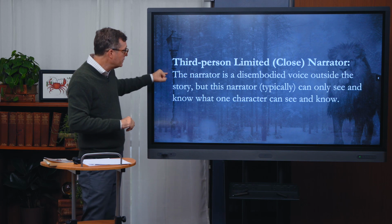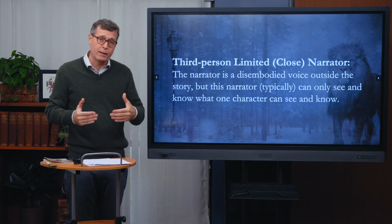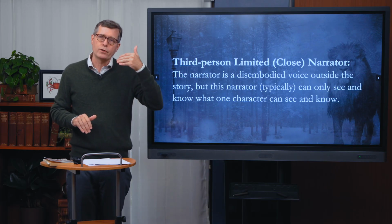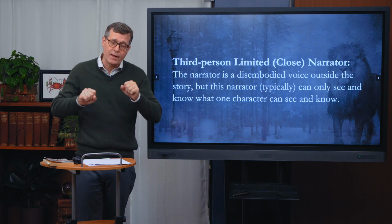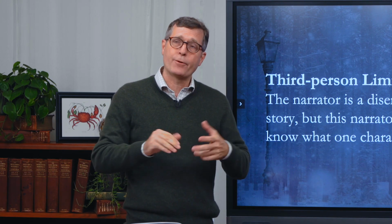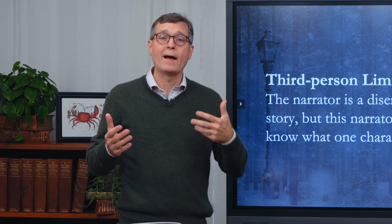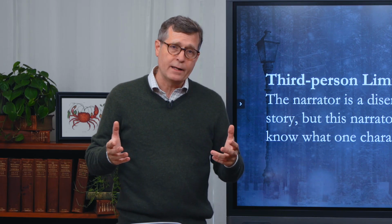A limited third-person narrator accepts the limitation that they're probably only going to be able to see what one character can see. Or more to the point, it's probably more accurate to say we're only going to eavesdrop on one character's thoughts, no more than one character's thoughts, and we're going to tend to see things the way that character sees them. And so again, in a third-person limited narration, like my Wilder King stories, which are told from the point of view of Aiden. The protagonist is this character named Aiden, and we don't really see anything that Aiden can't see.